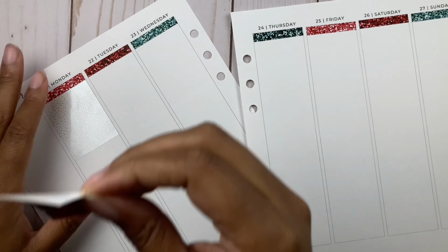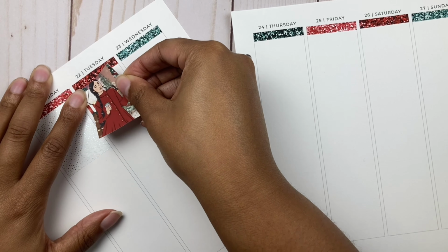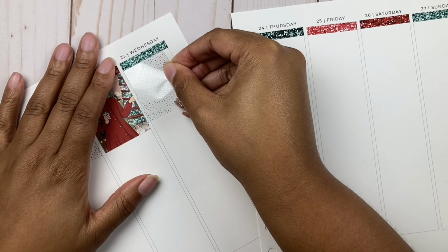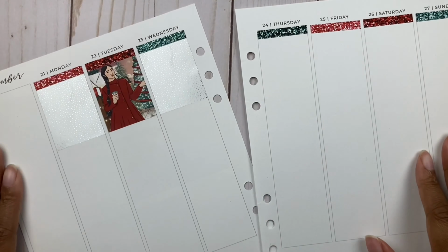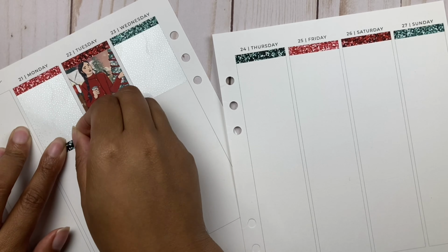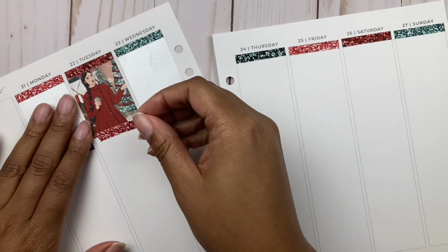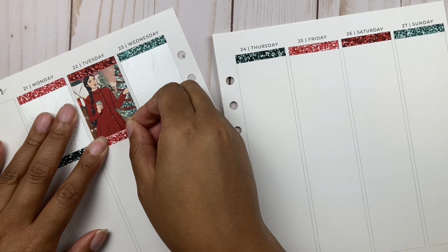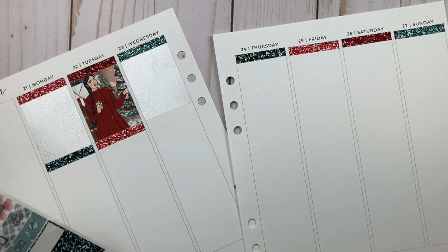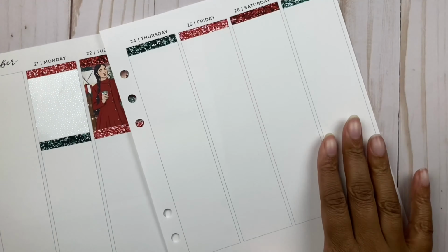So I have decided we pretty much started Christmas spreads last week with my Noel spread. If you guys missed that plan with me, I will pop it in the cards up above so you can go and check it out, because that one was gorgeous, and this one is also gorgeous. I'm not gonna lie, I'm in love with both of these spreads. I should probably get into what I'm using, right?